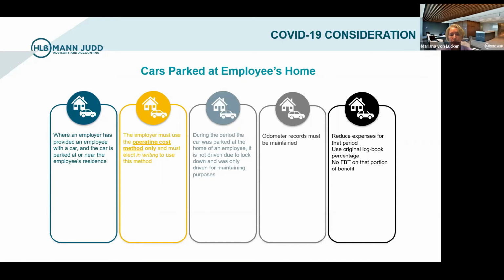Now you could use it just to maintain the car. So you had a whip around the block or something like that just to keep the motor running. You keep some odometer readings to show that, and effectively you can reduce the period where COVID hit the FBT liability. Now, there can be a $30,000 or more saving if you provide a lot of vehicles to your employees, right? It is fiddly.